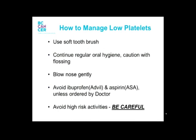If you do develop low platelets, there are things that you can do to help manage, such as using a soft toothbrush and continuing your regular oral hygiene. Just take caution with flossing. Blow your nose gently and avoid ibuprofen and aspirin unless it's ordered by your doctor. Also avoid high-risk activities such as filleting a salmon or mountain biking. In general, just be careful.